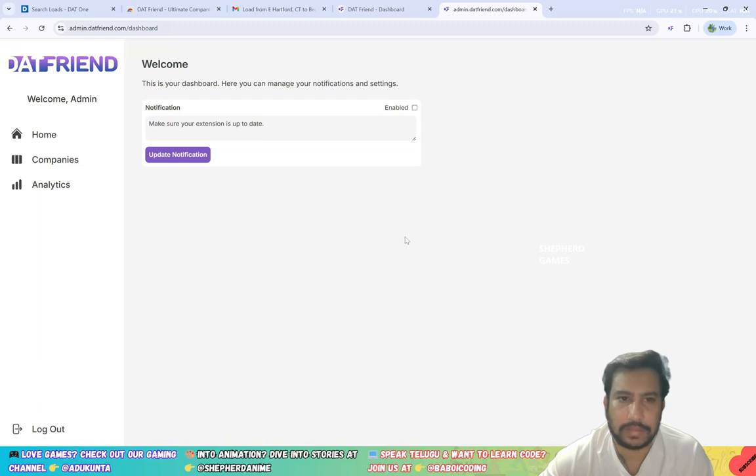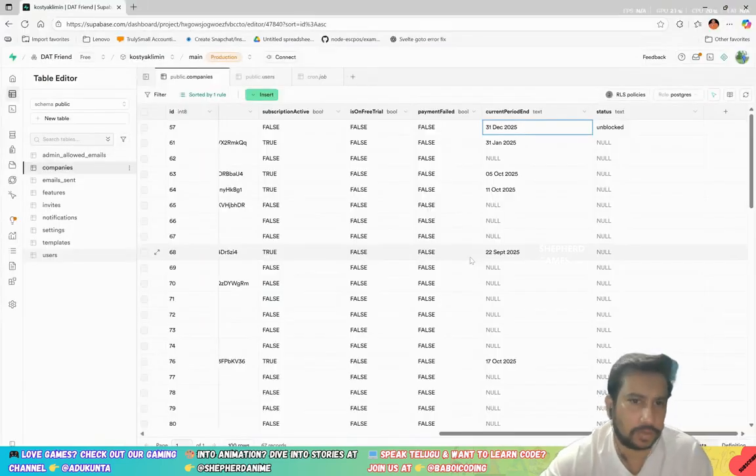The admin dashboard is built with SvelteKit. Even here I need server-side coding because of certain data, so I used SvelteKit. All the information comes through the server side. For the backend I use Supabase, and I also use a PHP server to trigger emails. So it's a combination of different technologies: React for the extension, Next.js for the client dashboard, SvelteKit for admin, Supabase to store the data, and a PHP server to send emails.